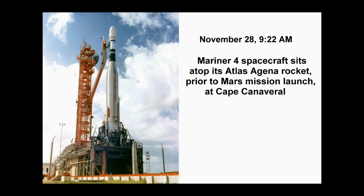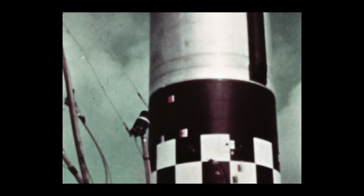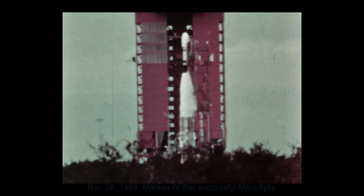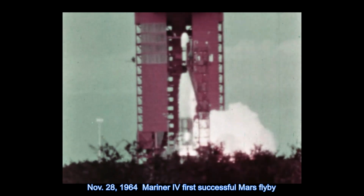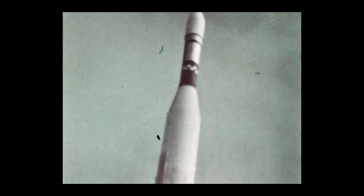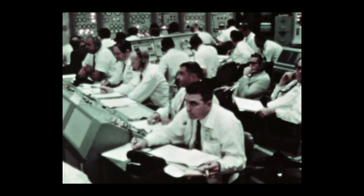November 28th, 9:22 a.m. 25 seconds, and counting. Atlas on internal power. 10. Gina ready, switch on. Spacecraft to internal power. 5. Cleared to launch. We're counting. Engine start. Ignition. Liftoff. Switch up. Roger. 1-3 seconds. We're on our way. Roger.